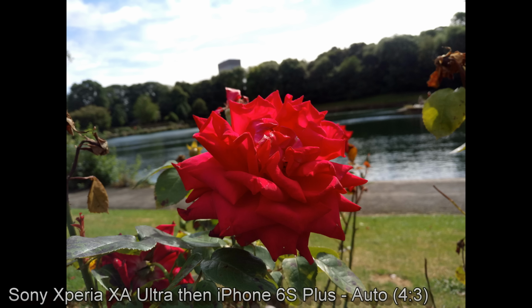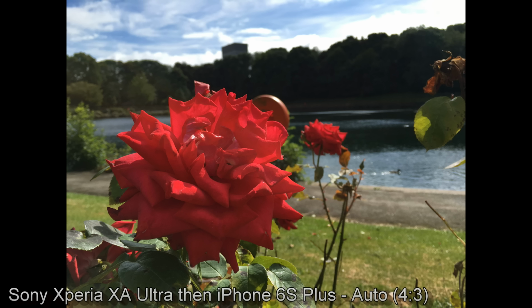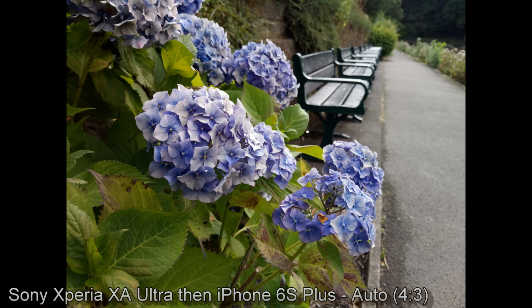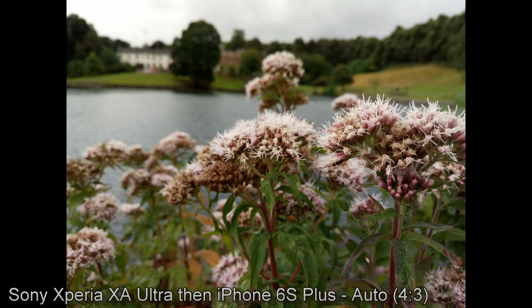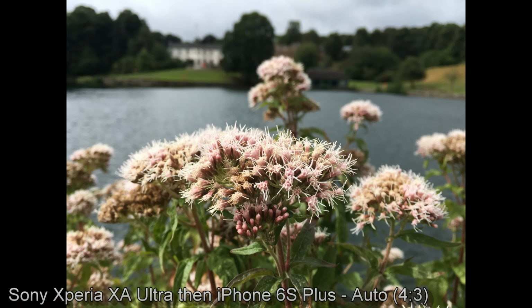I wouldn't say it's quite up to the quality of the iPhone solution, if I'm to be honest. Maybe it's because they're using a slightly older Sony 20 megapixel sensor here versus the iSight sensor, which is still amazing even today. But it'll get the job done. The colours are very nice and good.